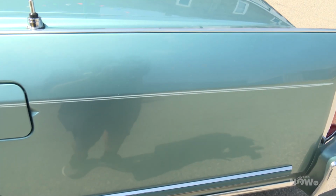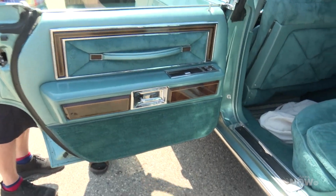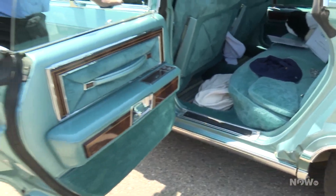But look at the interior door, all that stuff. No rust. Everything is just fantastic. It's a beautiful car.